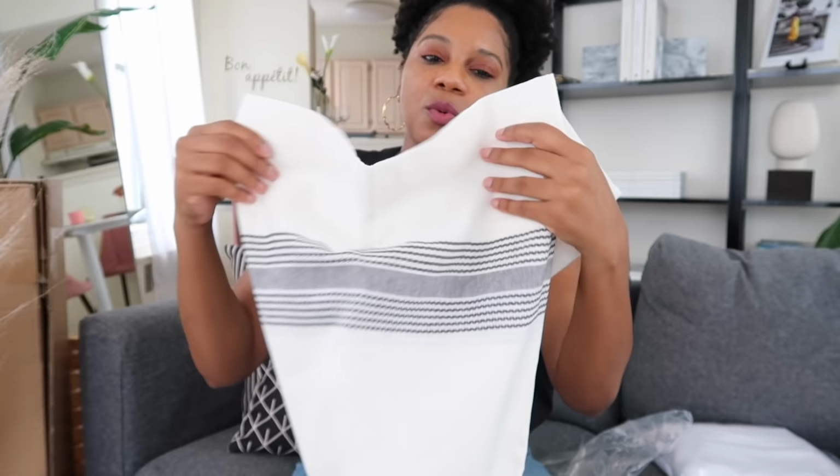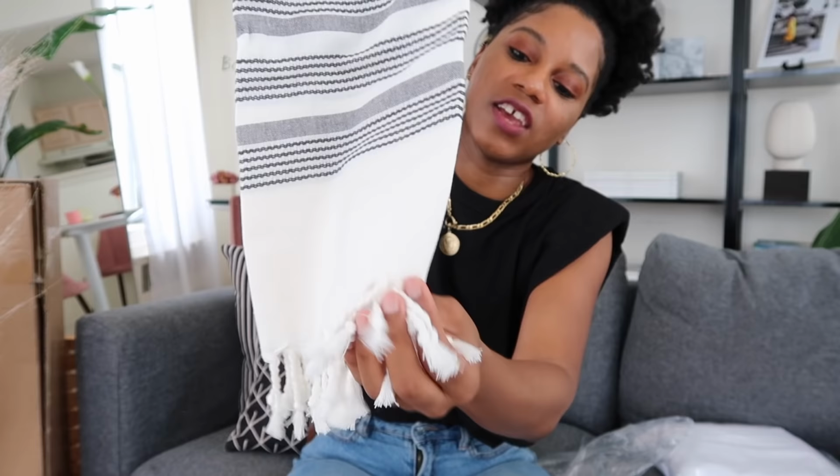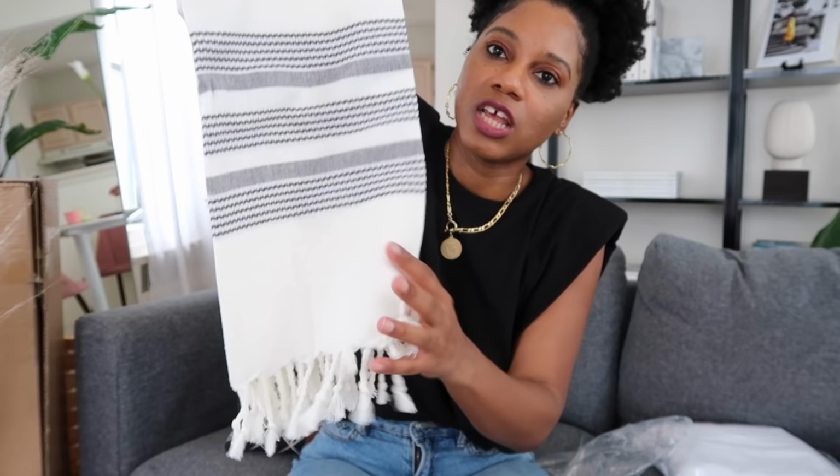I love that white. Well, it's really more like an off-white. I don't know if you guys can tell there, but it's like a very pretty thick linen. And then down at the bottom, it has this beautiful fringe. And I just love that it has a little something extra. I feel like it adds more texture to a space or to a room. I will link this down below.